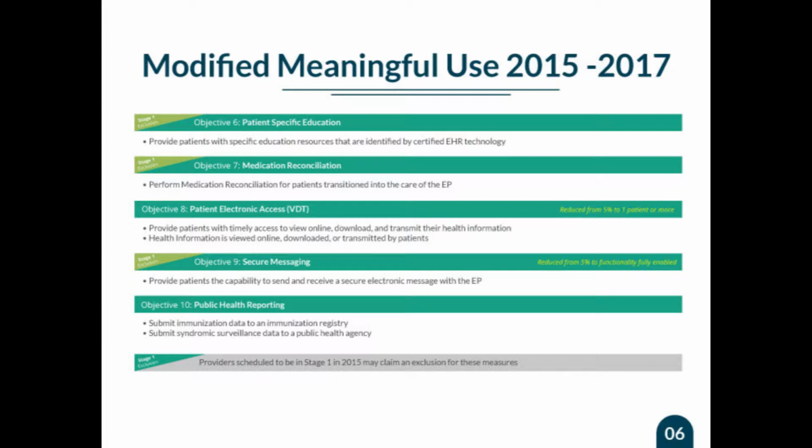So the threshold has been reduced from 5%. And for this year, you just need to have the functionality in your system. So pretty much anyone with a certified EHR will be able to achieve this measure on the basis of that. From 2016 onwards, it would be one patient, just like the previous measure. But for now, it was 5%, and you now just need to have the functionality in place.